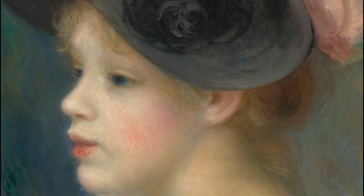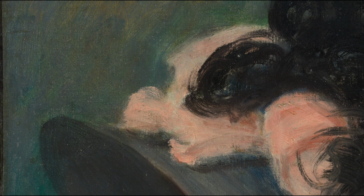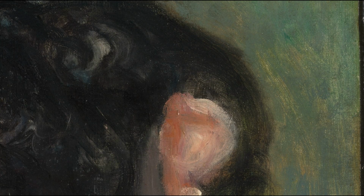This work belongs to a series of portraits of young women wearing hats that Renoir repeatedly created in the 1890s. The subject is a young girl adorned with a strikingly elegant hat featuring a bold contrast of pink and black. She gazes quietly yet directly at the viewer, wearing a gentle expression. Currently housed in the Metropolitan Museum of Art in New York, this painting is considered a prime example of Renoir's late-period style and an important piece in the museum's Impressionist collection.